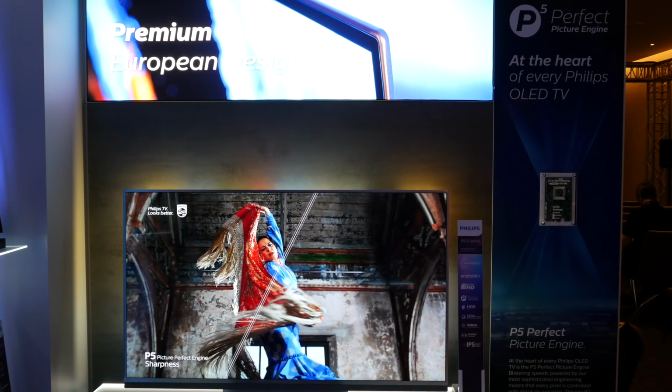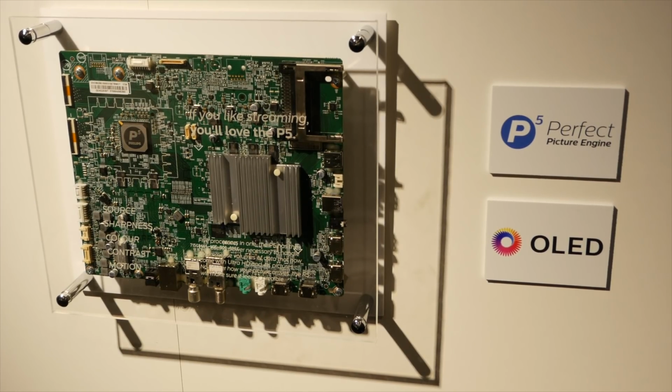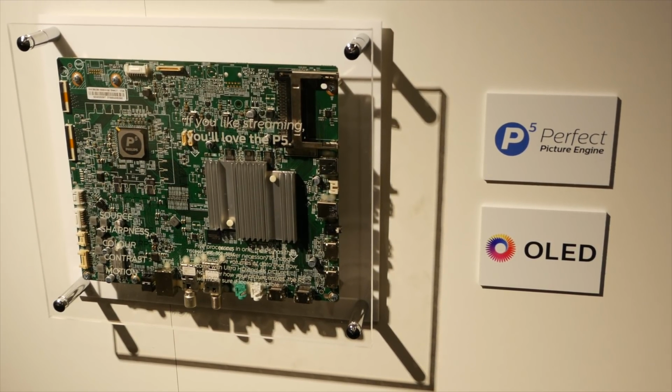You've mentioned P5 processing. It did extremely well in the shootout that you held with AV Forums members last year. Are there any plans to improve on that going forward? Yes, definitely. As I've read and heard about many of our competitors trying to show their next step, we have also been sharing here work in progress on a new prototype, the next innovation of P5, which, in my career of 25 years in picture quality within the company, is the best performance I've ever seen. So I'm very excited about this new innovation.